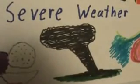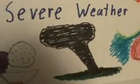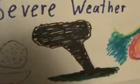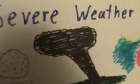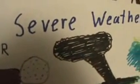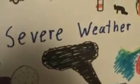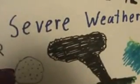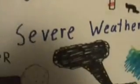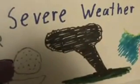As far as severe weather, they will probably say to get into a safe location where you're away from danger, and to report any hazardous weather. As far as hurricanes, tornadoes, and winter blizzards, if there was anything serious happening, report it to the weather center, whatever the situation is.